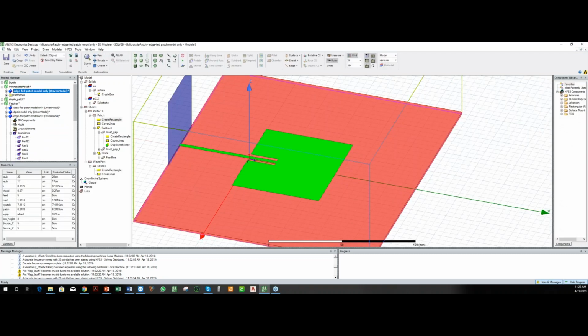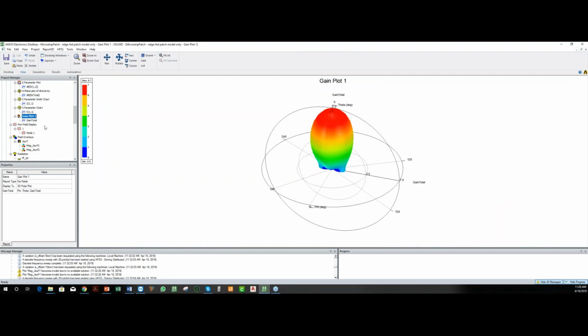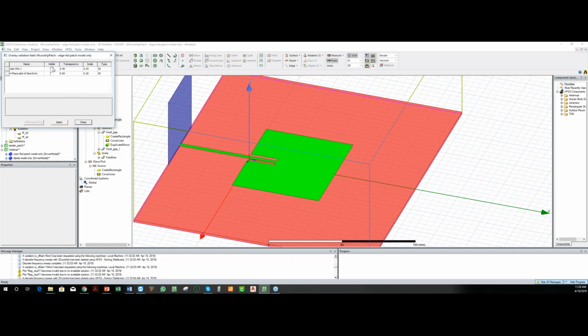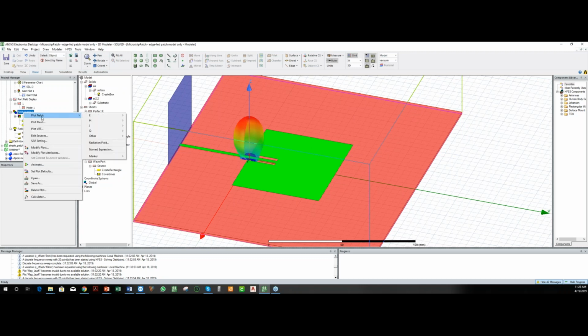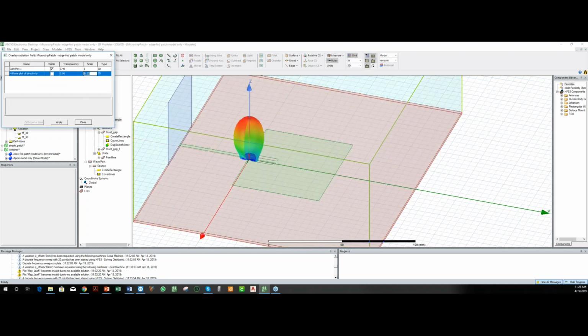For the edge-fed case, for example, we can look at the antenna gain, 3D gain plot, and it's also possible to overlay this plot above your structure like that, and you can change the scale of that, no problem. Over here, we can make it larger.